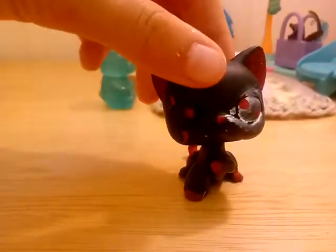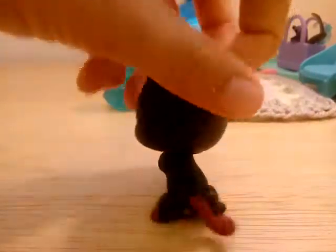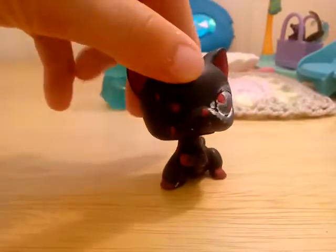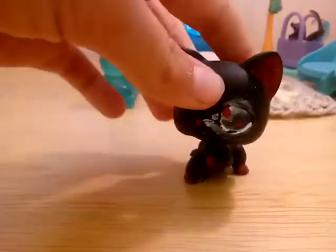Now the last one is this kind of short hair cat with the paw up, and I really like this paint job on this one. I think it's really smooth, and yeah, I have a scar, and all the red on it is basically supposed to be blood, except for its ears and eyes, obviously, because if you notice, the one black paw doesn't have that red.